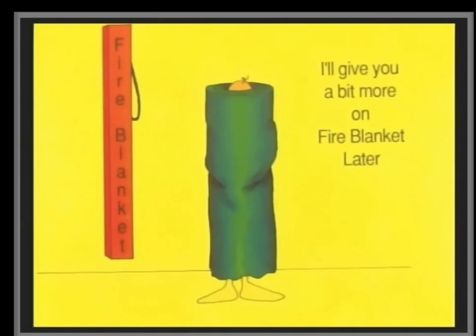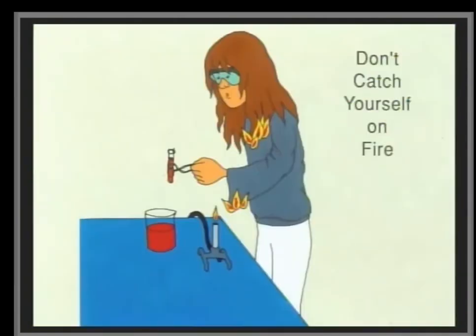To use it, walk, don't run, to the fire blanket box that hangs on the wall. Grab hold of the rope handle that sticks out of the box, turn around 2 or 3 times, and the blanket will come out of the box and smother the flames. The best fire safety rule on the list says, don't catch yourself on fire in the first place.